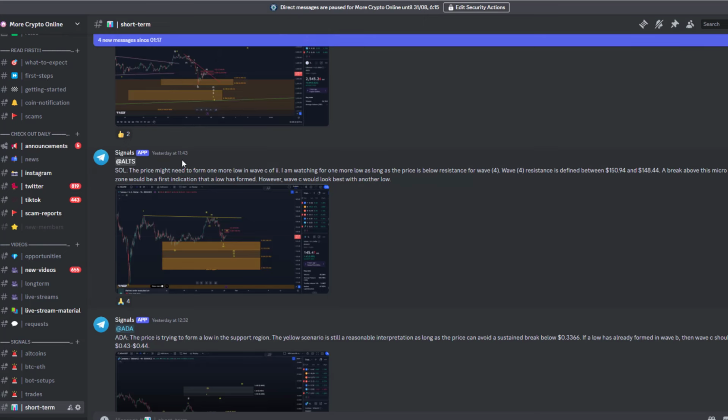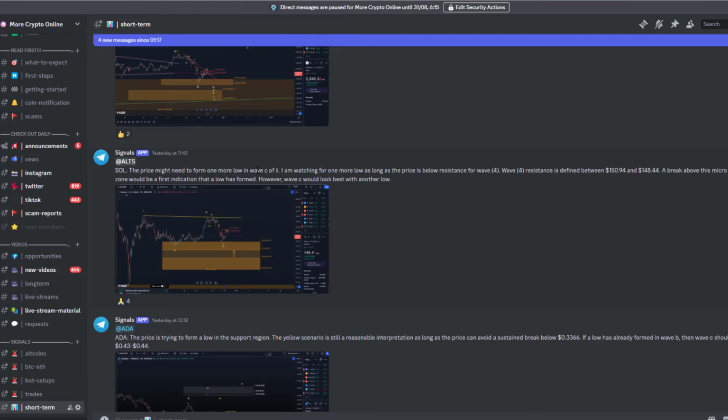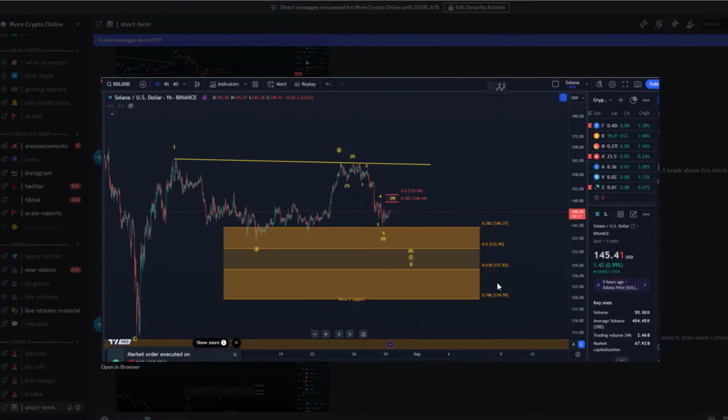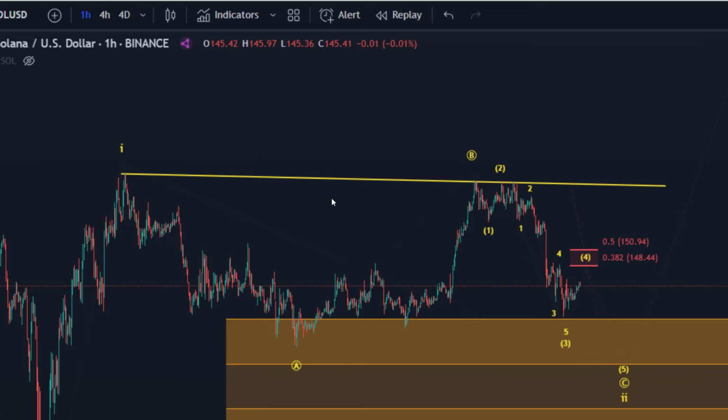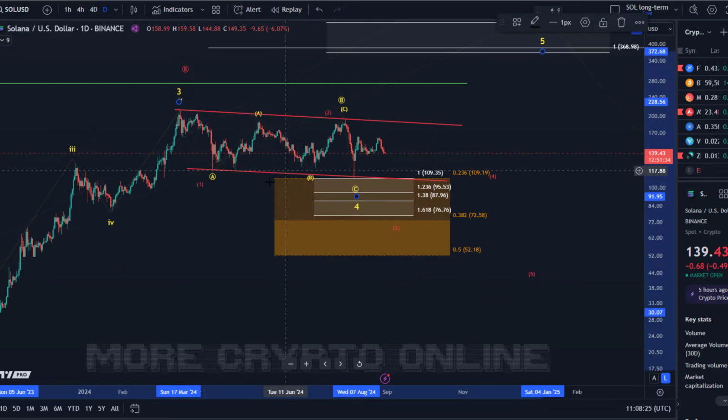Yesterday, and I did post that yesterday morning in our Discord community for our gold members, the idea was the price might need to form one more low in wave C of 2. I'm watching for one more low as long as the price is below resistance for wave 4, and then I defined it. And the price at the time was around $145.40, and you might see it here. Price was just on its way into the micro resistance area with a possible rejection there, which then happened, and now we've dipped back into support. It would be ideal if that 5th wave of wave C, however, ends slightly below circle A. And what that level is, we're going to take a look at now on the smaller time frame.